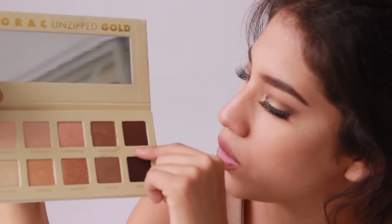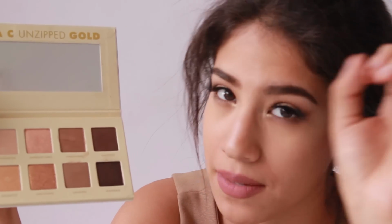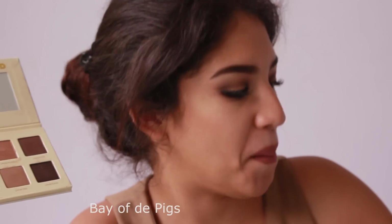This next color is called Unedited. It's another very nice brown color. It's much deeper. It's got a reddish tone to it. It's so good. I put it on and it's like you're instantly Sofia Vergara. It's just beautiful. It's beautiful like the day of the pics.